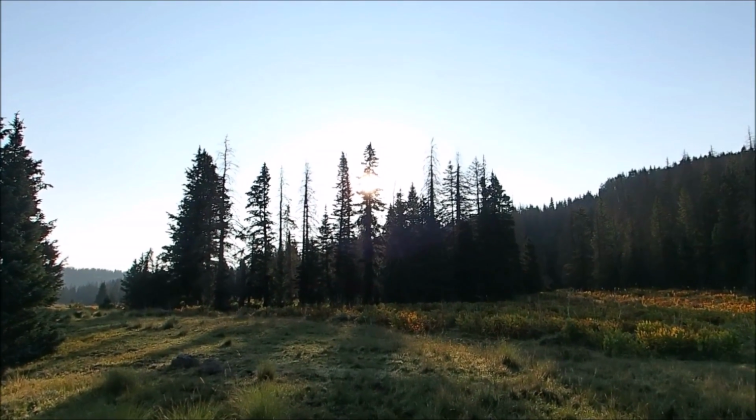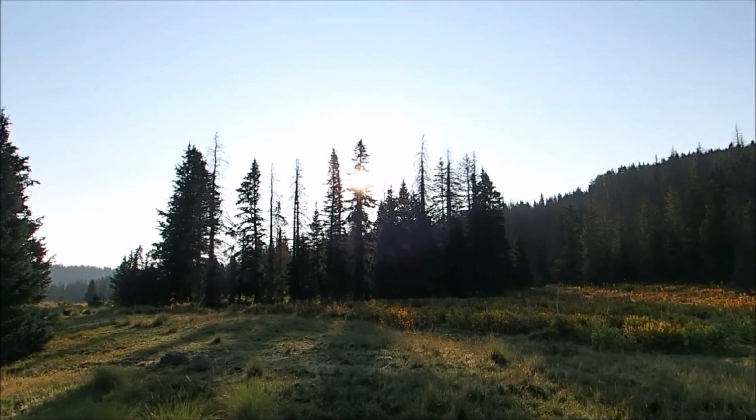Good morning, everybody. I'm sure glad to see that sun coming up. It got pretty cold last night. I don't know what time the rain finally quit, but everything's pretty saturated. My tent's still wet on the outside. Of course, it was nice to have it dry on the inside. It's going to have to dry out.